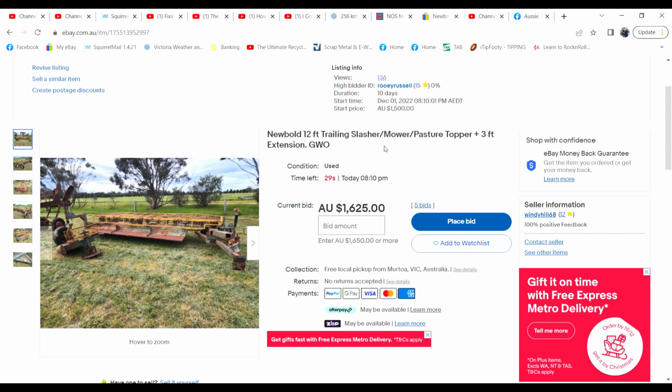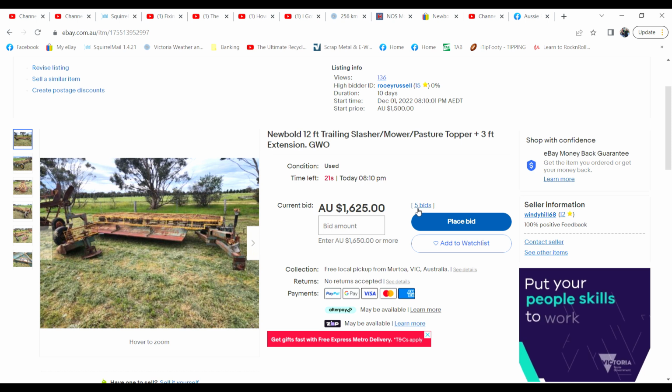And now the trailing slasher has had more bids. Now I think this is the best piece of equipment in the lot here. It's at 1625. It's had 5 bids. We started it at 1500. So there's 16 seconds left. I would have thought this would bring the most money of the lot, but of course we had 1725 for the Harrow bar, so that's currently leading. 6 seconds to go. There might be some snipers on this. I think there was a few watches on it. 1 second. Any final bids?